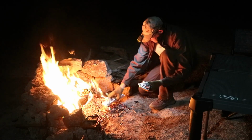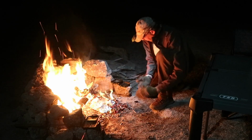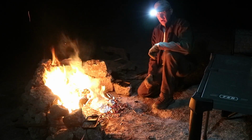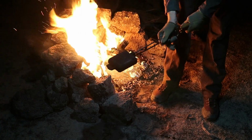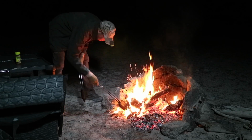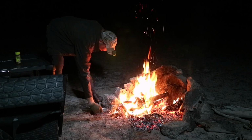All right, so I'm going to take these guys, set them right down here. Got some coals there. Got my pie irons all heated up, so I'm going to throw the steaks in those. All right, so I got the steak in there. Just going to close up the pie iron. All right, my vegetables have been cooking pretty good, so I'm going to throw my steaks in.